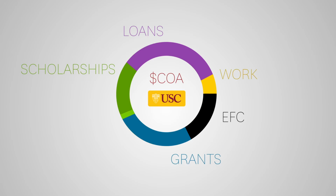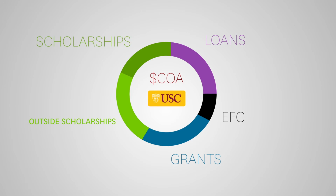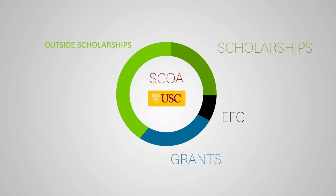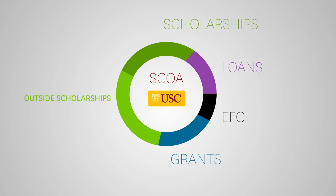If you receive a scholarship from a university or outside source, it will change the composition of your financial aid package. It will also reduce any loans and/or federal work study in your package. It may also reduce the amount of any grants. This is to prevent your total financial aid from exceeding your financial need. However, we will attempt to preserve as much gift aid funding as possible.